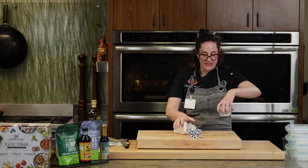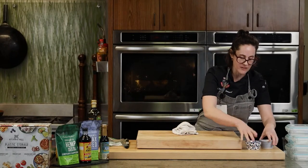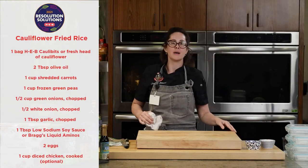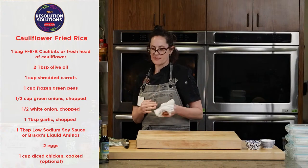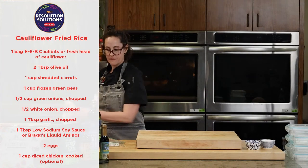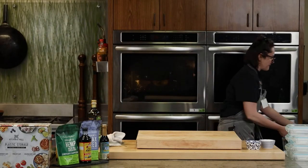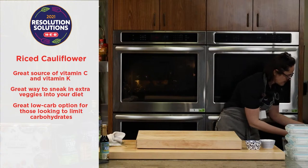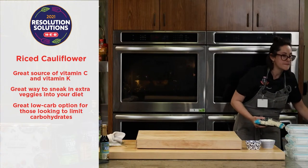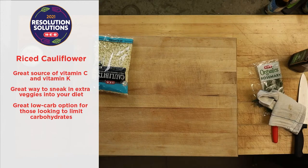While that is doing a thing, we are going to start on our cauliflower fried rice. Kelly, do you get a lot of questions about using cauliflower as a substitution in recipes? Absolutely. I think a lot of people may have heard something about it and are thinking about trying a lower carb option. So it's a really good opportunity to decrease your carbs if that's something you're looking to do. And additionally, if you've got picky eaters, it could be a really good way to sneak in those veggies.